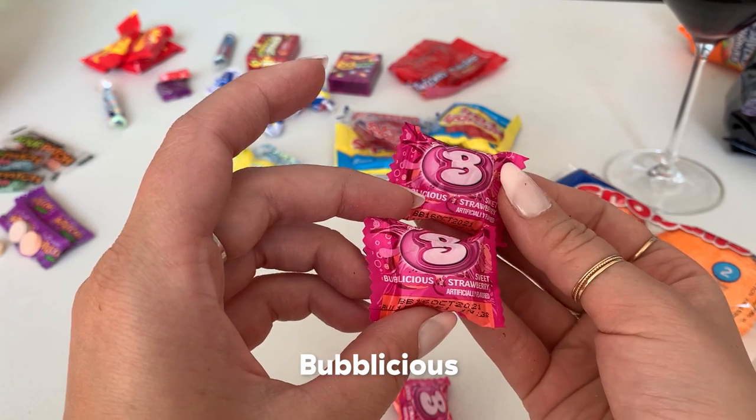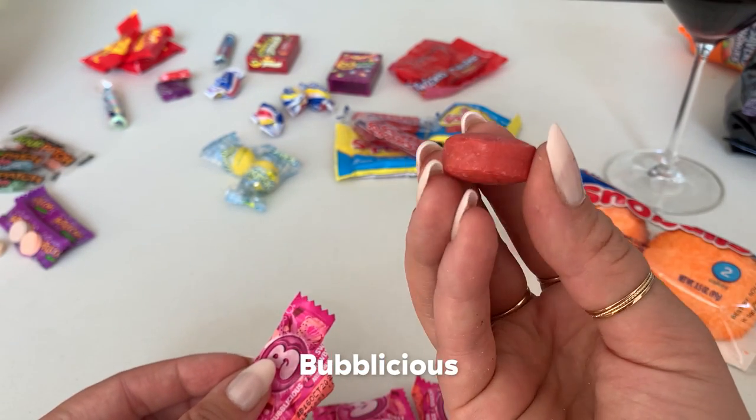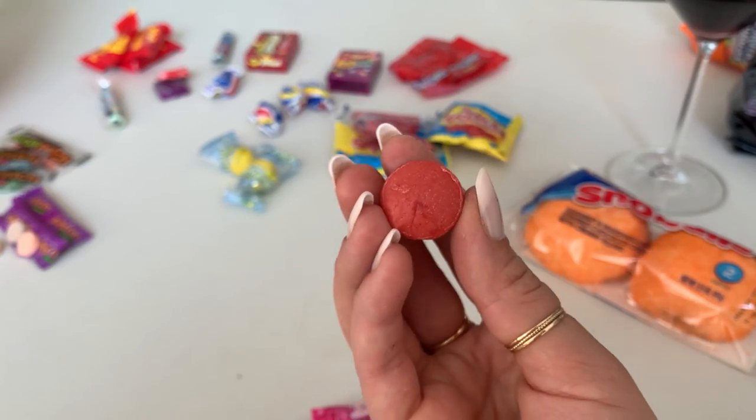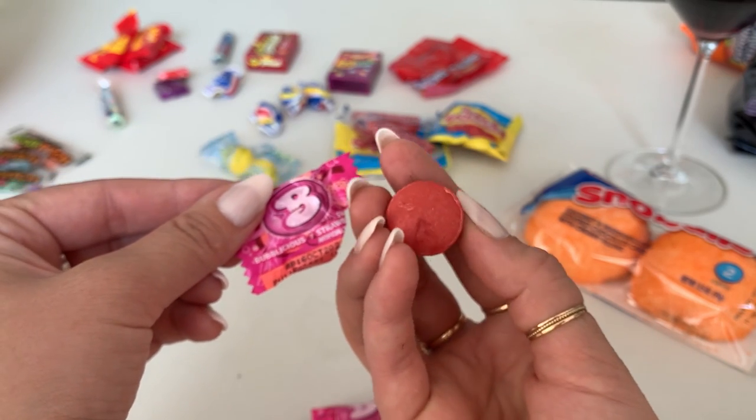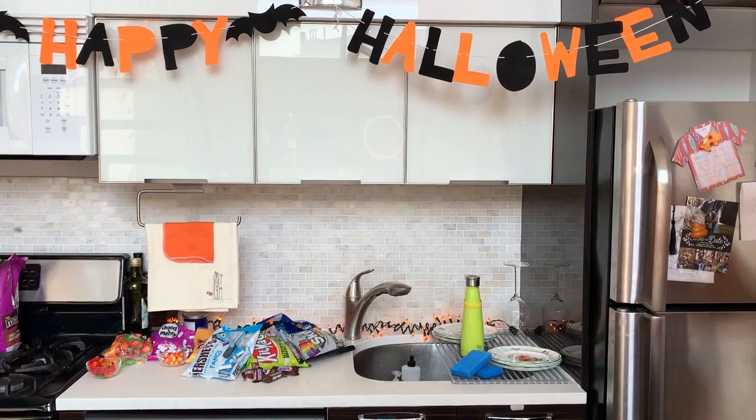On that note, we're gonna try the Bubblicious Sweet Strawberry Flavored Gum. I love the packaging of Bubblicious. I do not like the huge hard disc. This looks like a massive Warhead. I would actually probably be happy if it was a massive Warhead. Oh my God, I take back saying this one was chewy. For some reason, this is reminding me of the Skittles zombie flavor. I don't know why. I'm getting flashbacks. I can't do it. Oh.